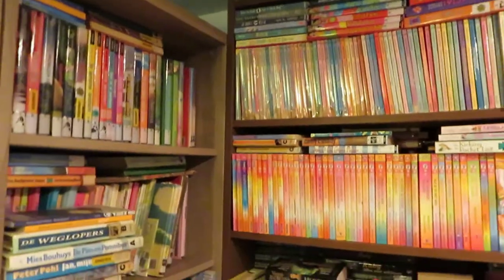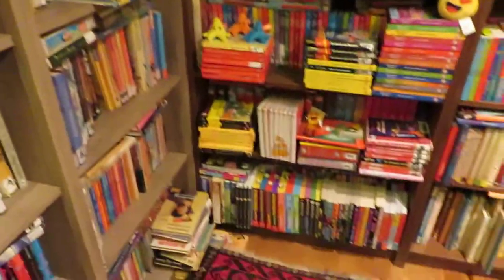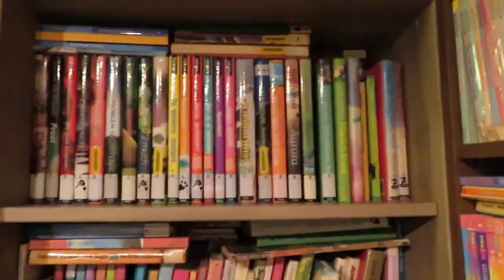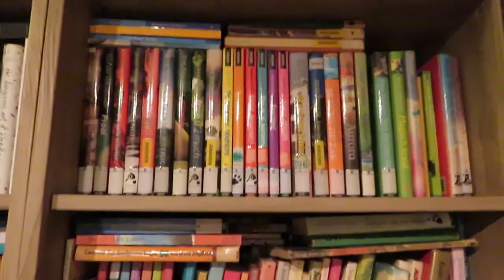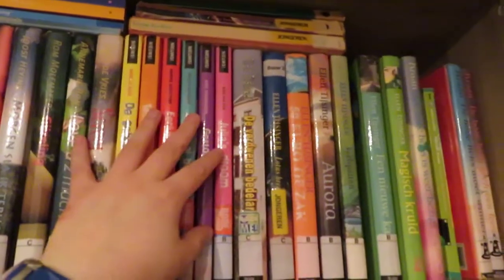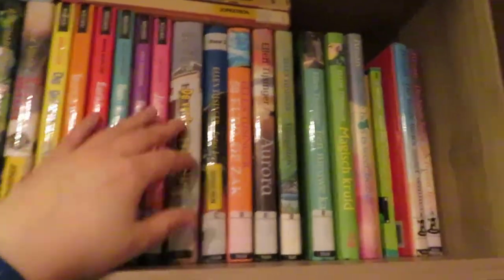Yeah. Then we get to, I'll try and show you this view. Get to the children's section now. Hope I'm not moving too quickly. So on the top shelf, we have just a bunch of various books in publishing series. They are all standalone, I think, but.